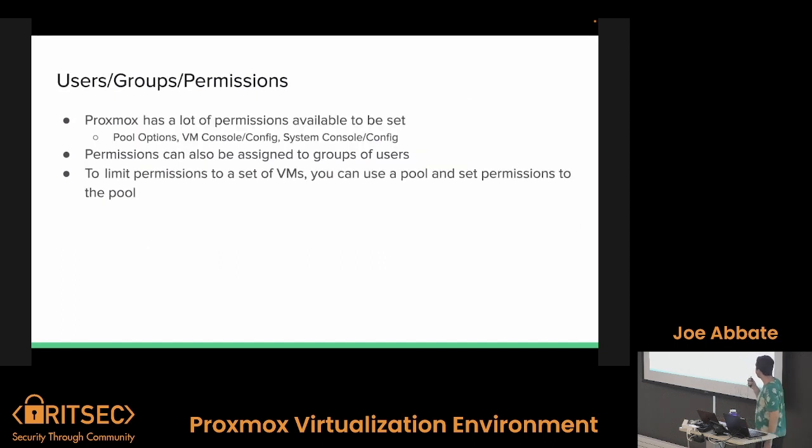So, users, groups, and permissions. There's a lot of permissions. Proxmox tries to keep everything as segmented as possible so you can create things to be secure. I only mentioned general broad spans of permissions here. So there's the pool options, which we'll get into in a minute. You can specify if a user is able to access the console of a VM or access the configuration options of the VM, such as changing core count, changing drives, etc., or be able to access or configure the base bare metal system. Permissions can also be set to a group of users. You can configure Proxmox groups and add users to those groups, and anyone in the group will get the permissions of said group.